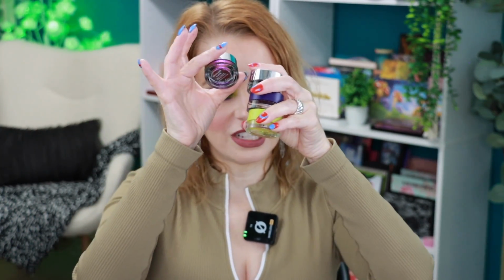The duochrome gels are great. I love them. I think they're going to work great with the shadows as well. So these are definitely worth checking out. Like this whole stack here was the reason why I wanted to purchase the collection, because I love the Melt Cosmetics gel liners and all of that. I think that they are so good and they last a really long time.